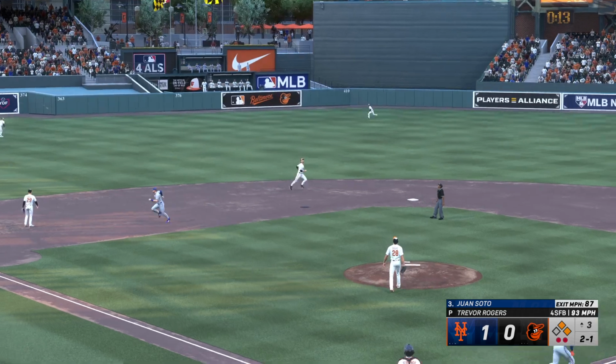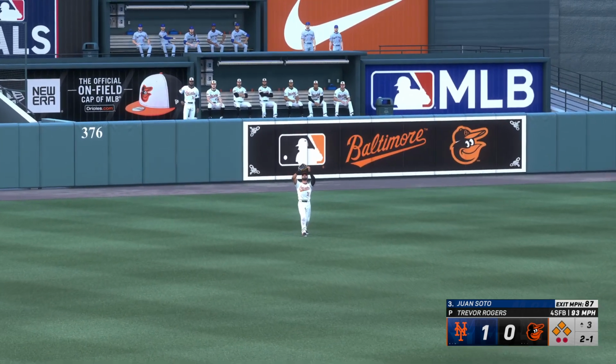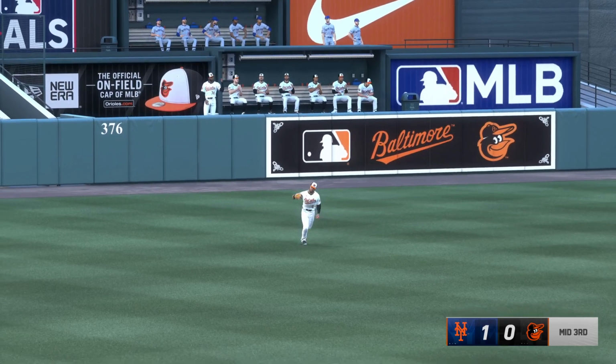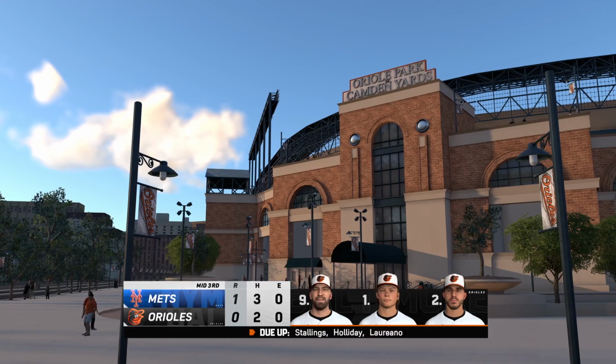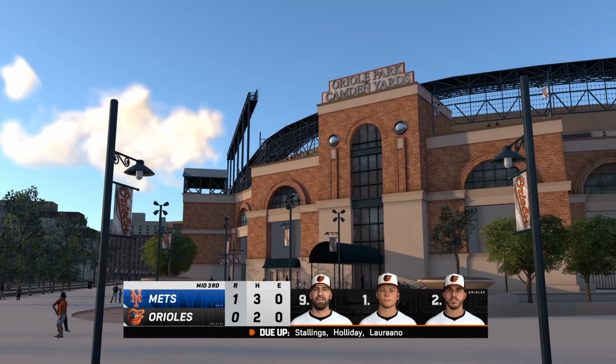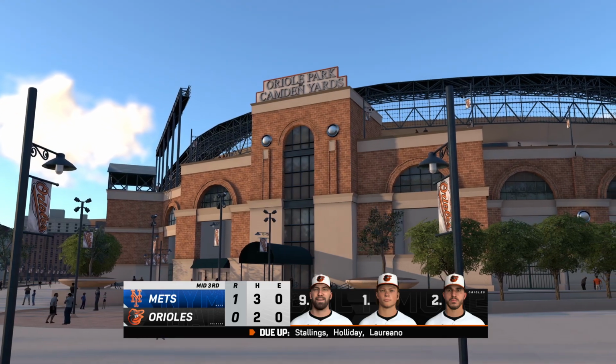If you leave something out over the plate, it's going to bring in some runs. In the air, out towards left center. Squeezes it, and that is that. 2 men left stranded, but they do push across 1. We move on to the bottom of inning number 3. It's the Mets 1 and the Orioles nothing.